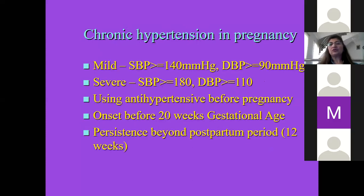If we have got two same findings, same raised blood pressures, 4 to 6 hours apart, then we label the patient as PIH. But in chronic hypertension, the patients are already hypertensive when they enter into the pregnancy. When they enter into the pregnancy, the blood pressures remain at the level of 140/90. You cannot bring them down to 170 or 80, and that is not our aim, because their blood pressures are already high and they've been set on a high blood pressure.